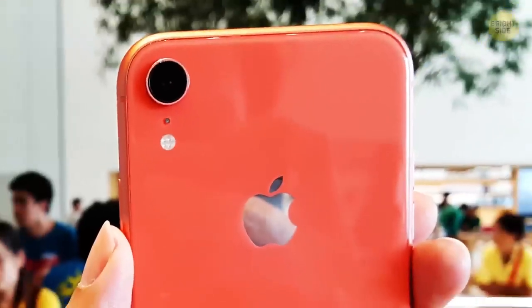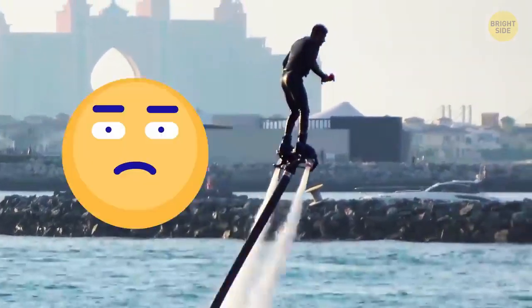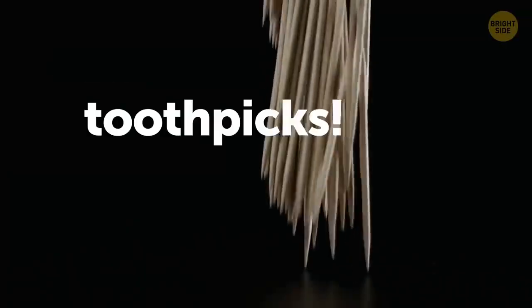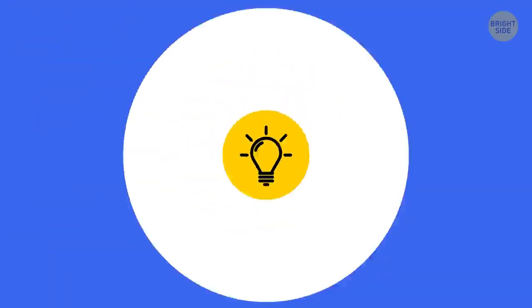A backpack, iPhone, keyboard, a jetpack. Well, maybe not a jetpack. But hey, you use these things every day. Lots of ordinary objects have secret features that unlock their full potential. Yeah, even toothpicks.